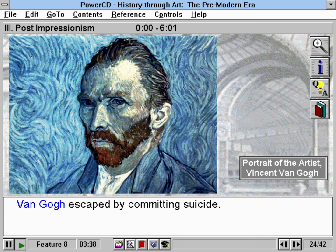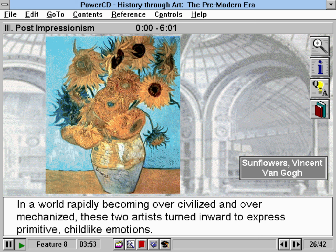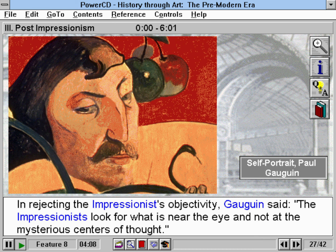Van Gogh escaped by committing suicide. And Gauguin escaped to the tropical and exotic world of the South Seas. In a world rapidly becoming over-civilized and over-mechanized, these two artists turned inward to express primitive, childlike emotions. In rejecting the Impressionist's objectivity, Gauguin said, "The Impressionists look for what is near the eye and not at the mysterious centers of thought."